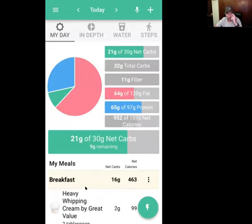I'm at 21 out of 30 grams of net carbs because we set that up early. We want to track net carbs. So this is interesting. I've had a total of 32 grams of total carbohydrates today. 11 of those grams, however, were fibrous, or fiber. So when you're calculating your net carbs, you're going to deduct the fiber from your total carbs. That's why you see 21 only.